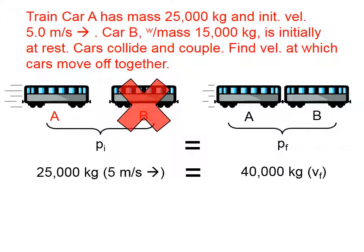So this is a fairly easy problem. We're just going to divide both sides by 40,000, and that'll tell us the velocity of the combined cars A and B, 3.1 meters per second to the right.